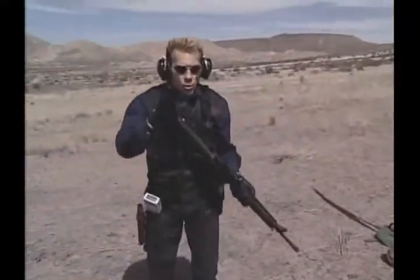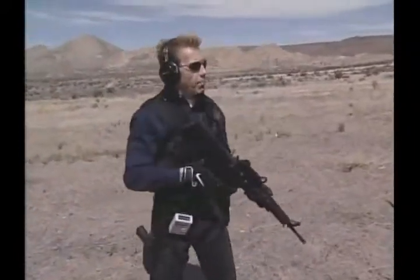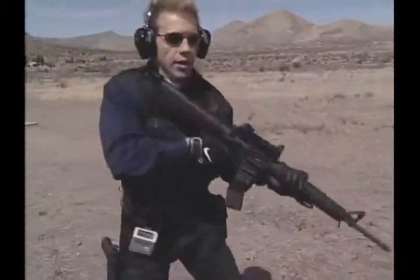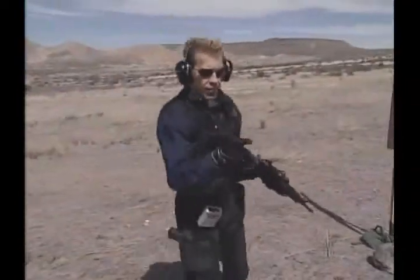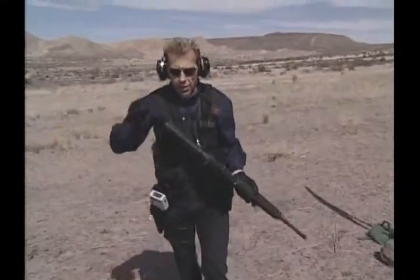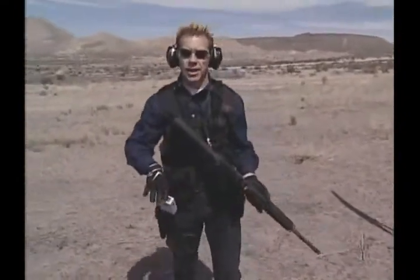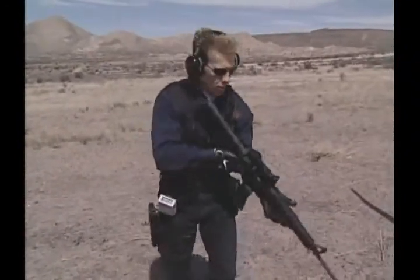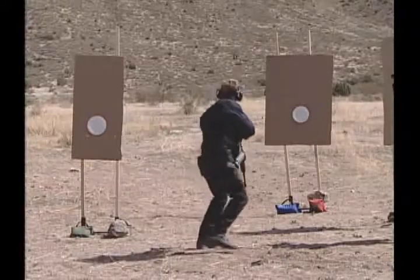And again, we want to try not to just back straight up from the adversary, but go to the diagonal, to get out of the way, especially if it's a firearm, especially if it's a knife. Because we want to give ourselves that extra fraction of a second to be able to engage the target before they get to us. All right, so let's do it one more time. Ready? Here we are.